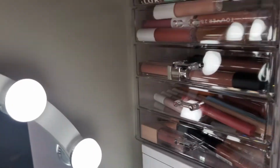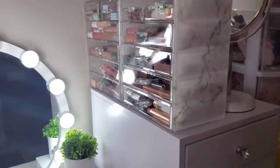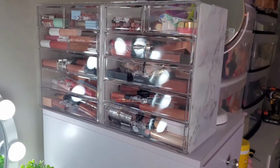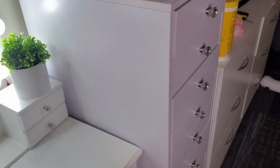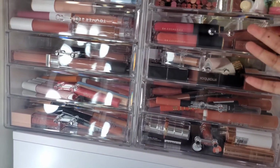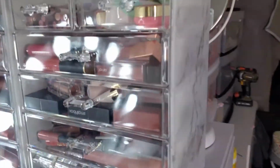And then moving on to up here. So I have 2 huge acrylic makeup containers on top of this makeup drawer because I have so many lip products that it takes up a lot of room in this one, and then I don't really have space for my other makeup. And here I can see everything, and I constantly grab for different lip products, so I like having these 4 lip products. I got these at Ross, and they're really cute. They have this cute marble design, which also matches my marble mirror, but we'll get into that.